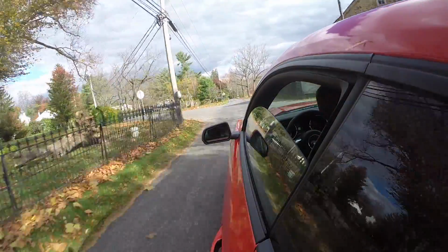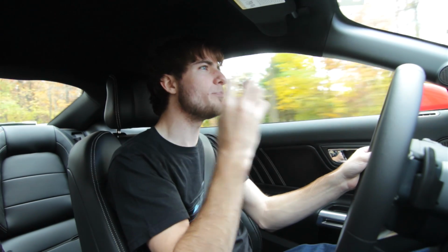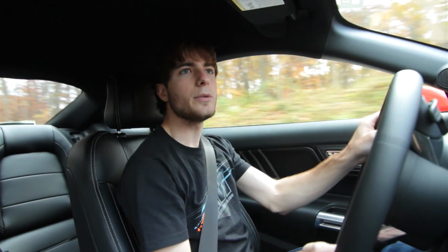And what's interesting is most journalists who have driven this car so far have the same complaint. In the RPM range, it has a really beefy mid-range, but once you get to the top of the RPMs, it just falls on its face. Once you hit like 4 grand, it doesn't really do anything.